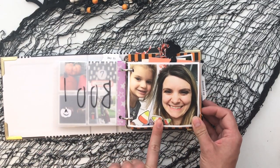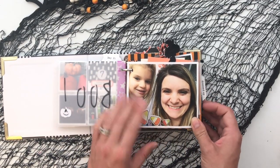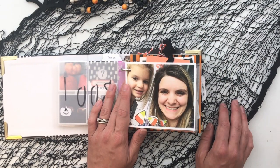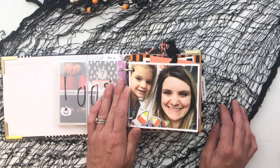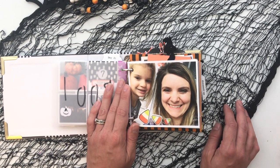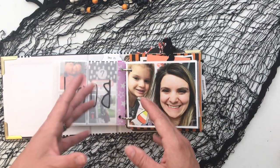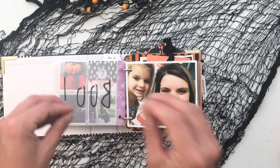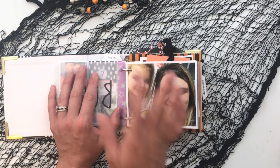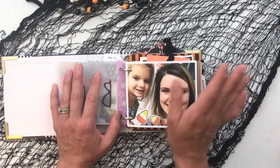This is a picture of Izzy and I. We actually booed our neighbors. If you don't know what booing is, it's basically you get some goodies, like it could be candies, it could be a bottle of wine, it could be a craft or toys or something, and you put it in a little bag and you leave it on their porch with a sign that says you've been booed and instructions to then go and boo somebody else.